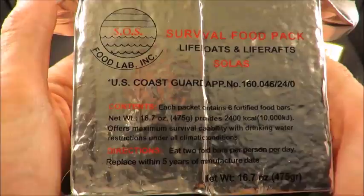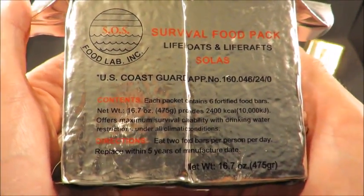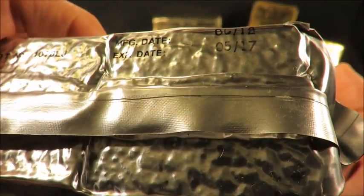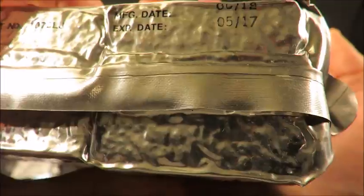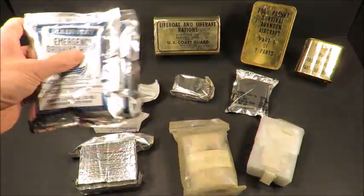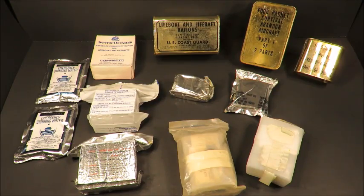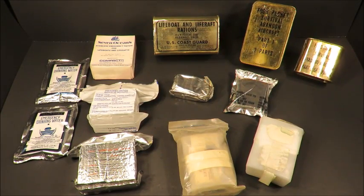And then this one here, SOS Survival Food Pack. All different brands, pretty much the same exact idea. It was made in 2012 and expires next year. Got things like Mainstay emergency drinking water. Check out Gundog's video of him drinking some civil defense water out of a can. That's pretty cool. And I got various civil defense items too.